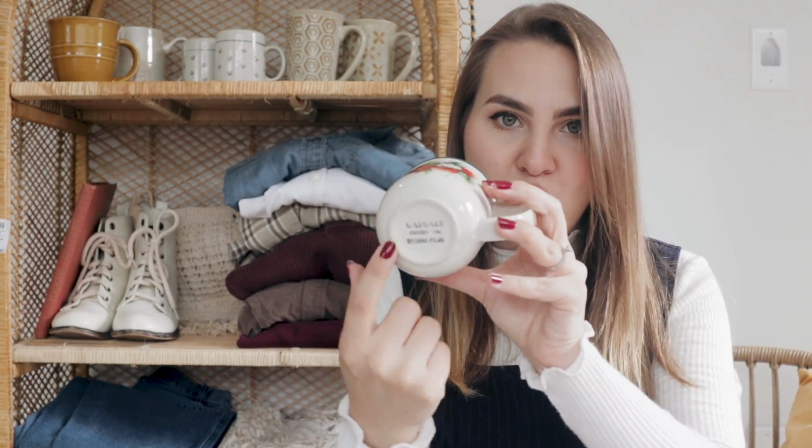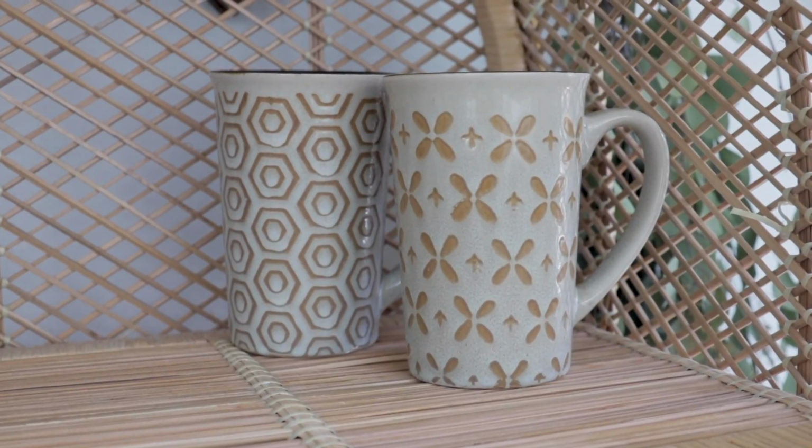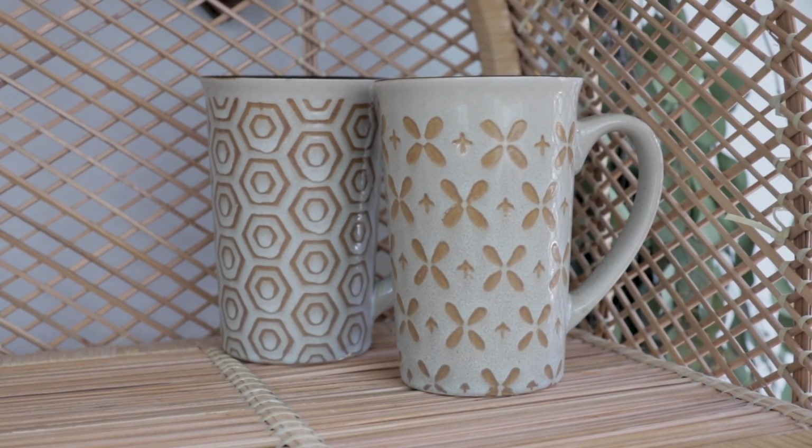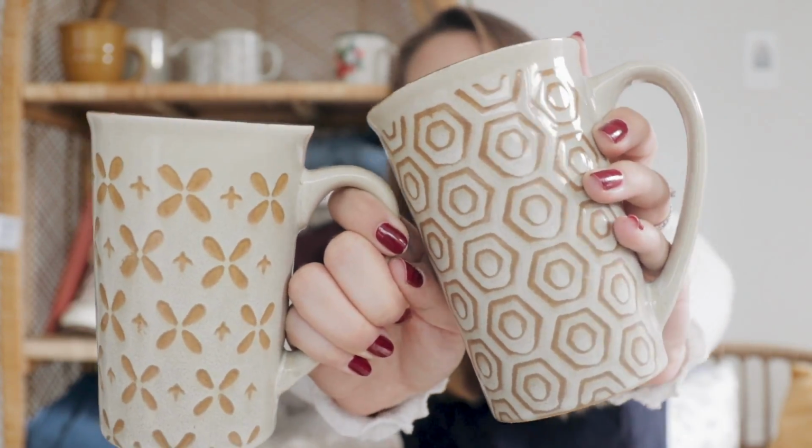It's got the old stamp on the bottom. This is so precious. That arm strength. I also got this set of 2, and these are taller mugs. But I thought these were really cool because it reminds me of honeycomb and flowers, like kind of a bee theme, especially with this muted mustard color scheme we've got going on. And I love that the glaze is a little bit speckled too, and then the inside is matte black, which is so cool. If you can see these guys.